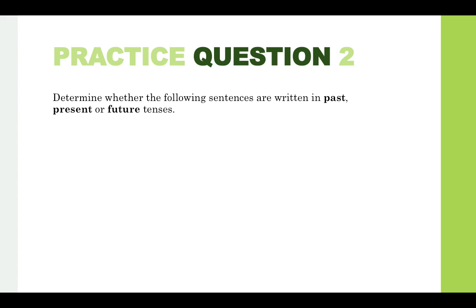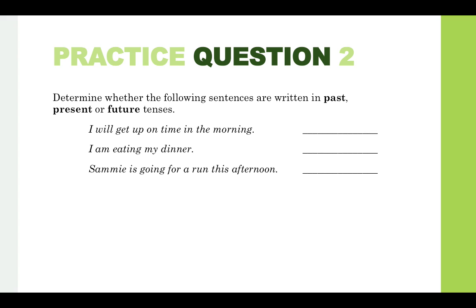So practice question 2. Determine whether the following sentences are written in past, present or future tenses. This question is all about different tenses you can use for writing sentences. So I will get up in the morning. I am eating my dinner. Sammy is going for a run this afternoon. Elliot went swimming. The best way to understand which tense is being used is to highlight the key word that tells you whether it's in past, present or future.